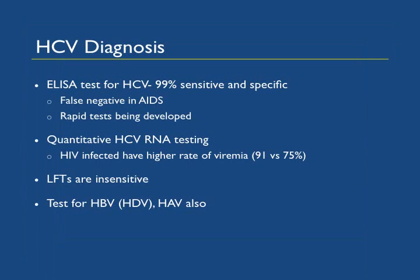The diagnosis of hepatitis C is the next thing I'm going to talk about. The main diagnostic test is the ELISA for hepatitis C. It's 99% sensitive and specific. Now, false negatives can occur, particularly in patients with HIV who have very low CD4 counts. So if their immune system is down and they have AIDS, acquired immune deficiency syndrome, which occurs at a CD4 count of less than 200, you might get a false negative.